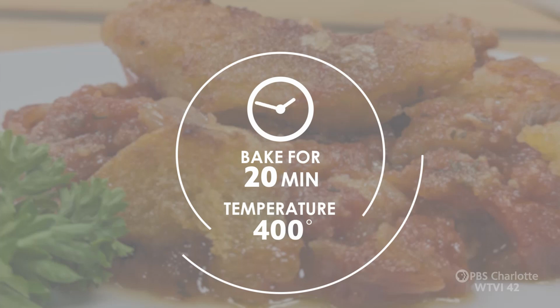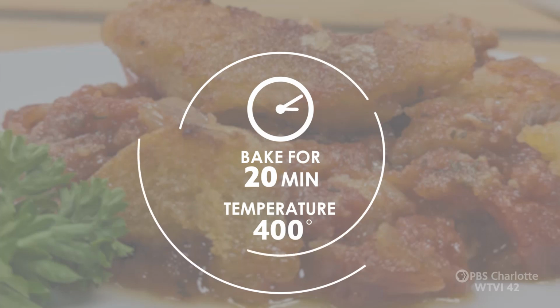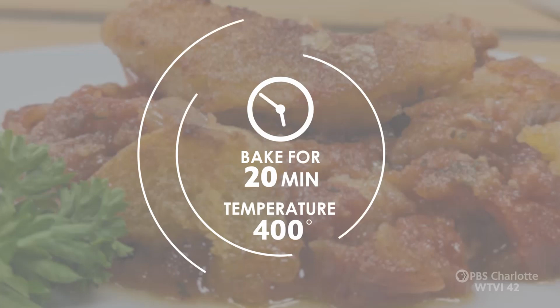You can just literally do that. But this is ready to go in the oven. Okay. 400 degrees, about 20 minutes. Okay. Good to go. All right, so now into our chermoula.